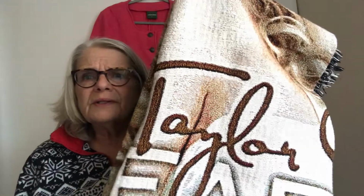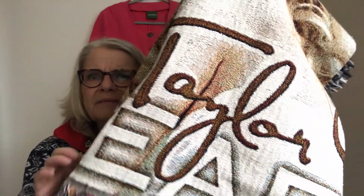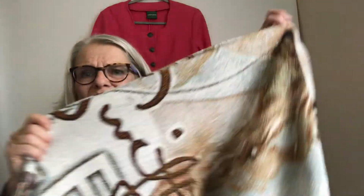So I saw this one and I thought, well, maybe there's a brand on it. Maybe I'll have a winner. And then I started to unfold it a little bit. And I saw these words. And I went, Taylor. I only know one Taylor. So then I unfolded it a little more. And sure enough, it said Swift. And that's as far as I went.